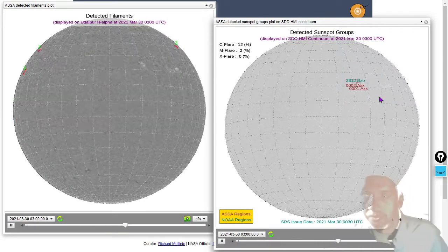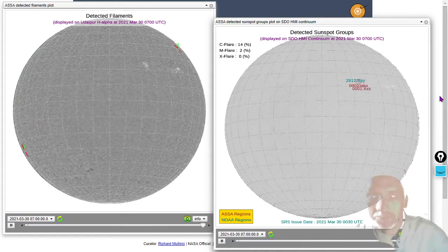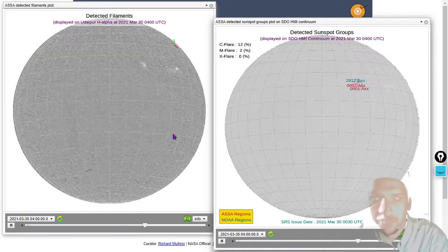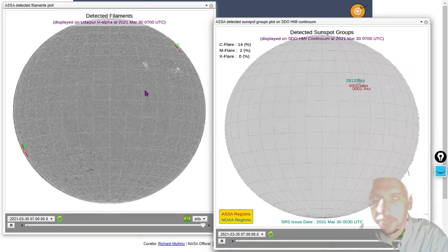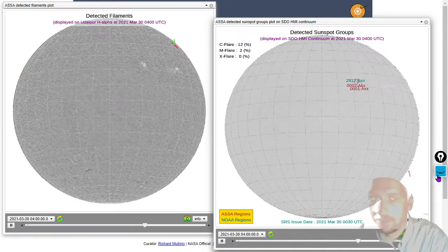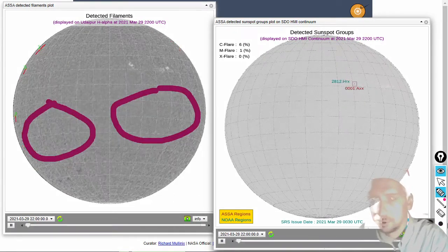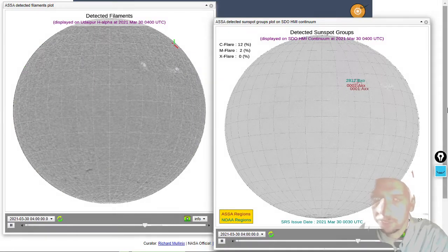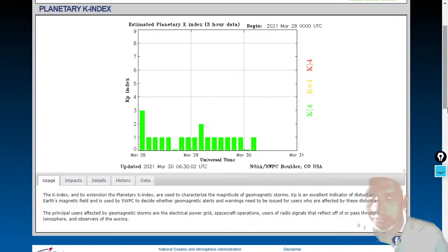And you can see the Sunspot 2812 here being listed as a beta-class sunspot. There are some filaments that are not showing up here on the detected filaments, and they're really in this region, sort of just south of the solar equator, folks. And the possibility of coronal mass ejections remains. KP index is at 1, and again, if you're a new viewer, that's a measurement of global geomagnetism.